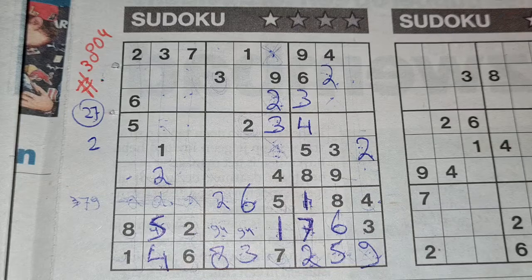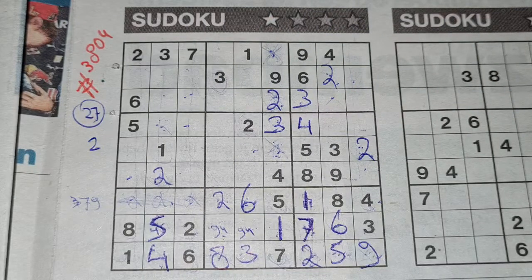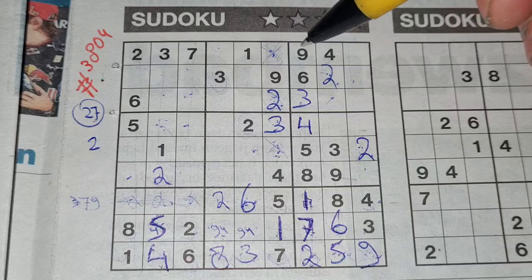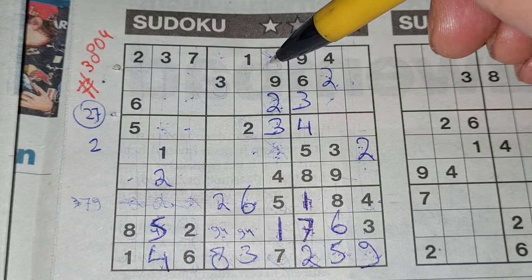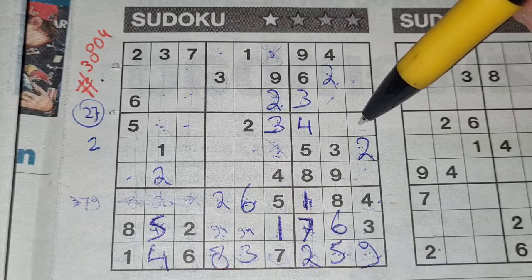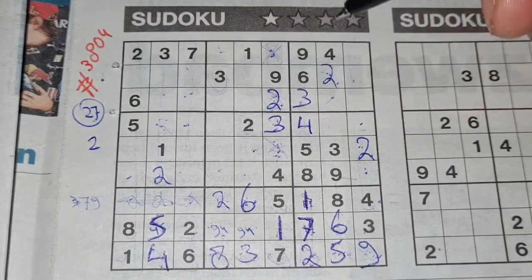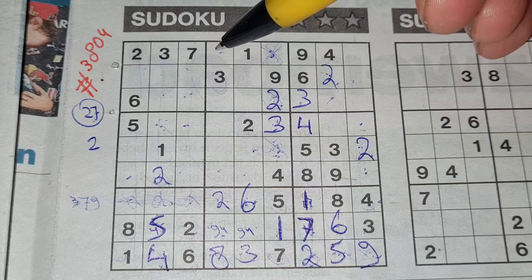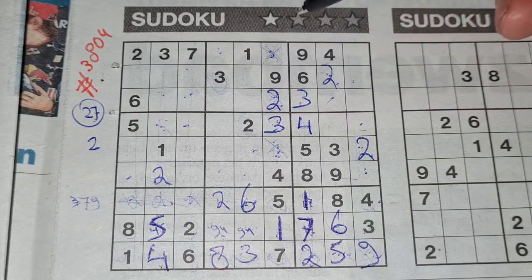Alright. Then. How about 8, 8, 8, 8. I'm thinking. Yeah. 2, 3, 4, 6, 7, 6, 5, 5. I'm thinking, where's the opening? Where is the opening? Nine. Come on, it's taking too long.